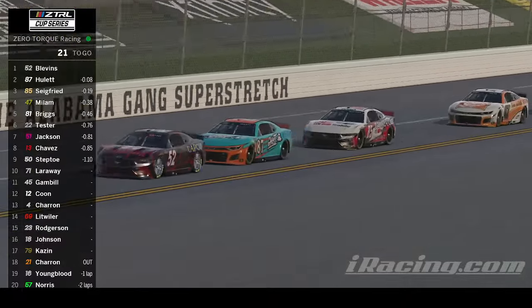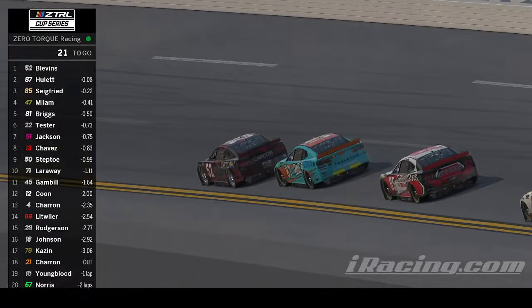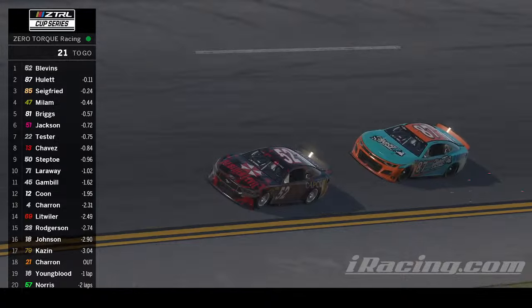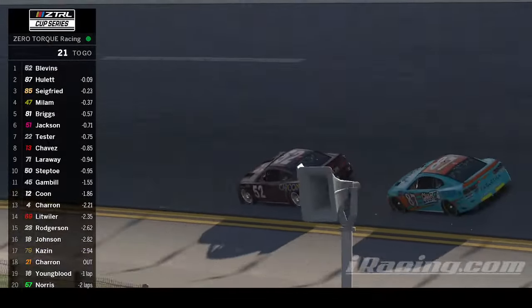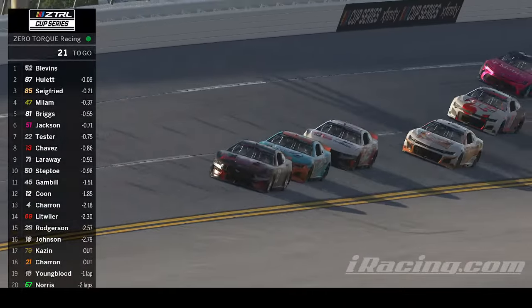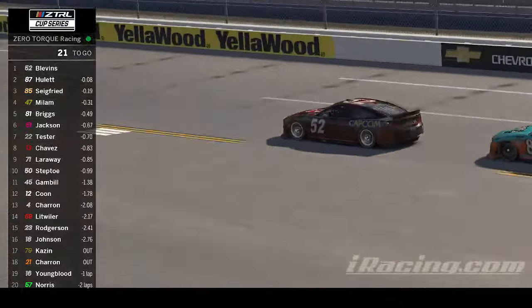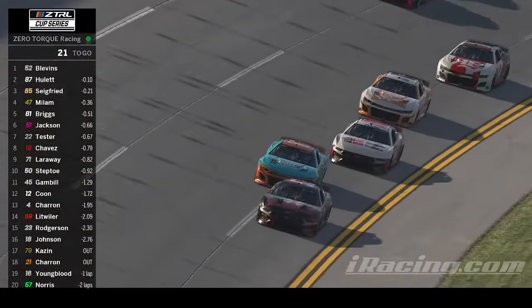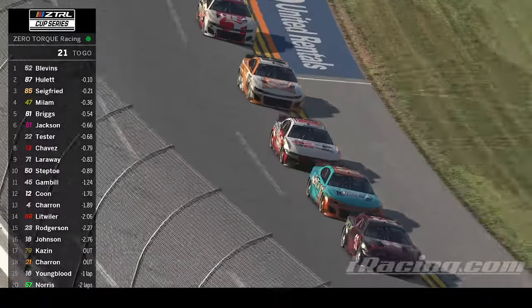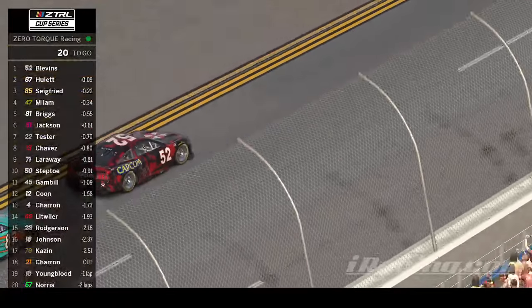This is shaping up to be one hell of a race finish tonight. Either green to the end or not, we're going to see an amazing nail-biting finish, without a doubt. The Zero Torque Racing League always puts on a nail-biter, and tonight it could be another one for the books. Down into the tri-oval, Blevins continues to lead over Hewlett. 20 laps to go here at Talladega.